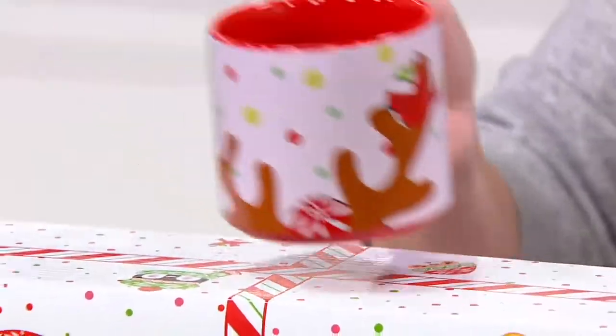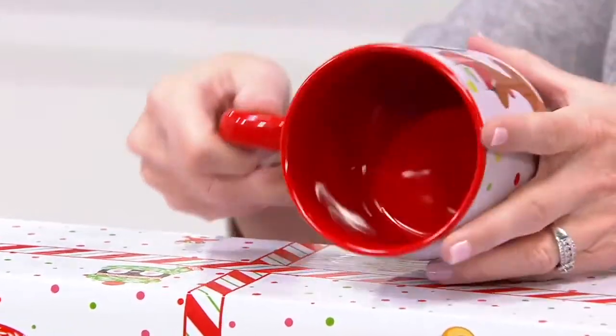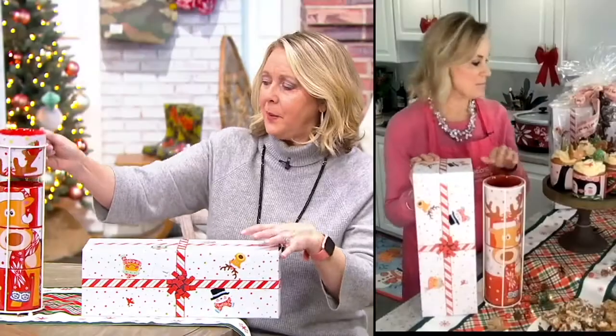Absolutely. In fact, remember last year, you had the tiny little cups, and I bought them for the little guys, and they were drinking out of the little cups. Well, they're bigger now, and they like to drink more too because they're 3.5. So they could handle this big mug without a doubt. 16 ounces, but it is just adorable. And the hard part is deciding which one to buy.